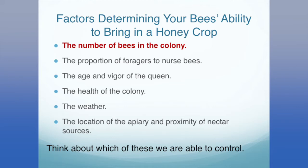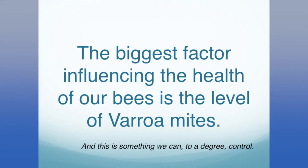The health of the colony, the age and vigor of the queen, the location of your apiary and the location of nearby nectar sources, the weather. Somebody said the monsoons or something, you had like 20 straight days of rain. You're not going to be able to bring in much honey if it's just raining all day long. So some of these things we can control. The weather is not one of them, unfortunately. Which ones can we control?